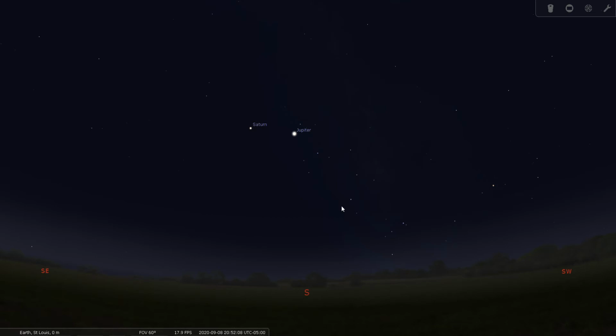Tonight we begin the constellations of the ecliptic, more commonly known as the zodiac constellations. And we're going to begin with Capricornus, the sea goat. I have Stellarium set up here for early September 2020 at 8:52 p.m. Capricornus is best viewed from August to October, so it's best viewed in the late summer or early autumn.